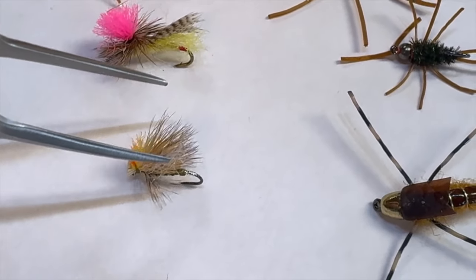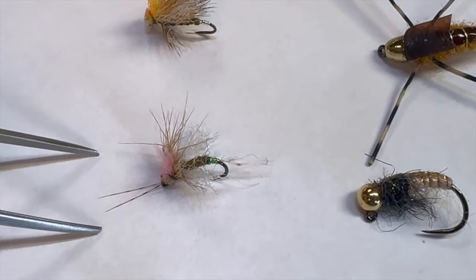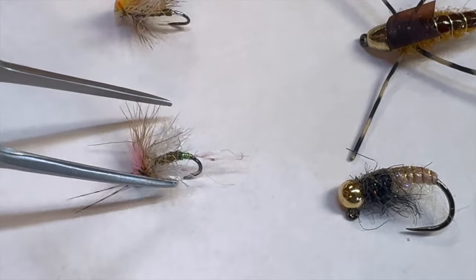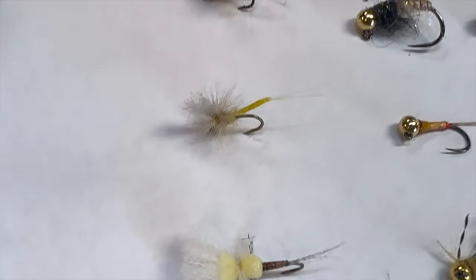Variety of caddis out there, mostly black, olive, and tan bodies. This is called a high-rise caddis. That's a foam body with high vis. We've got our center stage caddis, which is about as buggy as it gets. That's a fantastic tan body.